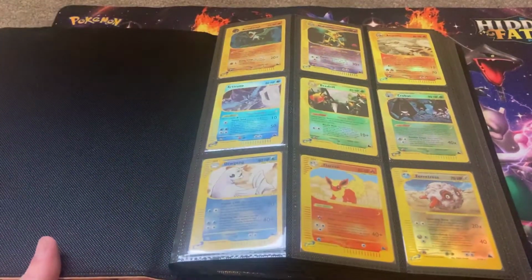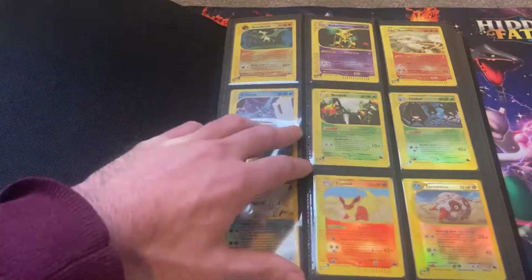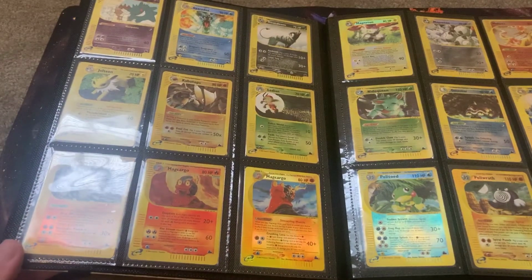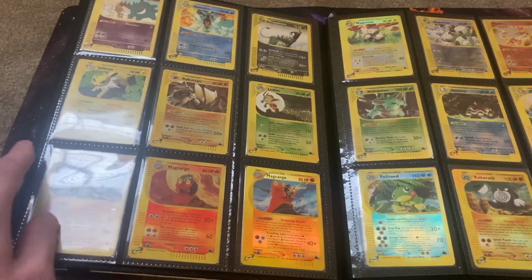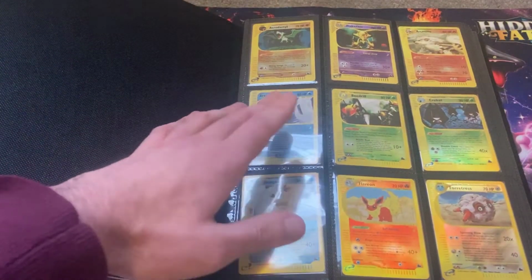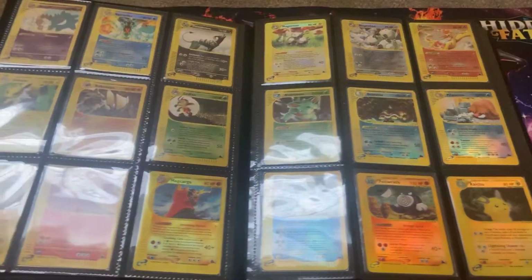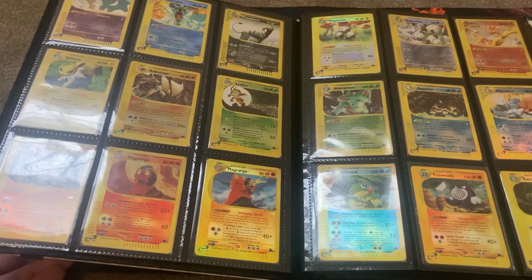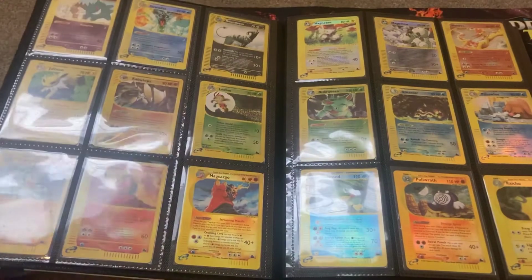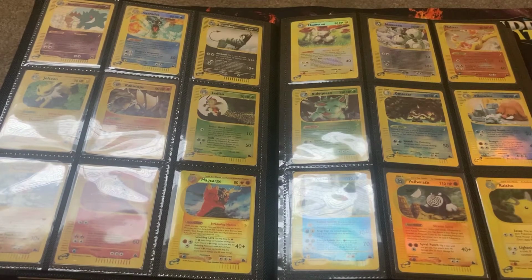There are many beautiful evolutions in Skyridge, but to really truly get the full appreciation of the E-Series sets would be to have all three of them, Expedition, Skyridge, and Aquapolis, because, for example, you would be able to see the full series of legendary birds. Skyridge only has Articuno and Moltres, and the Zapdos is found in Aquapolis, I believe. So to see all of the cards that were released up until this point, they all kind of come together in one major set, seen in all between the three E-Series sets.